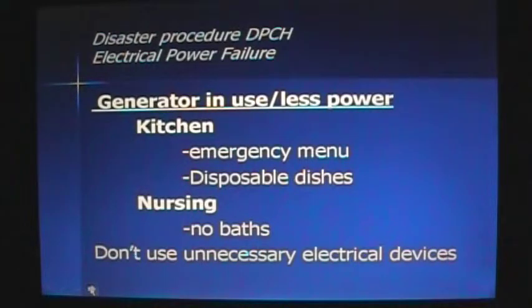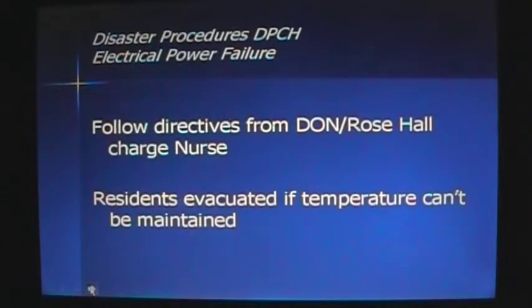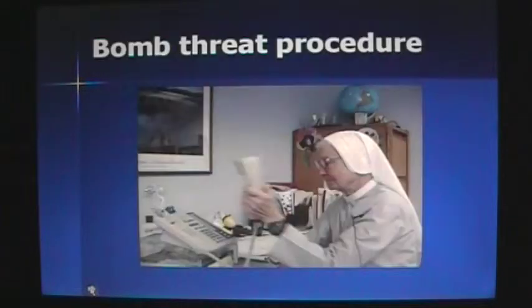If the generator is on, we need to use less power. The kitchen will use an emergency menu and disposable dishes, and nursing won't give any baths or use any unnecessary electrical devices such as a TV or radio. Follow directives from the DON or the Rose Hall charge nurse. And residents would be evacuated if temperature can't be maintained. Bomb threat.